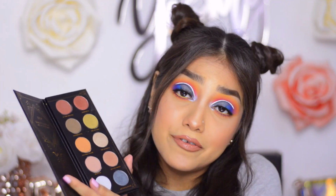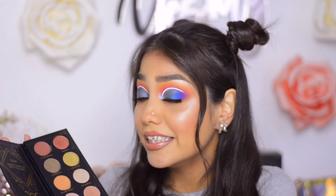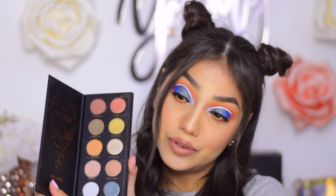I've always wanted to try their products. Their brushes look so amazing. I still want their brushes. But I'm so happy that I finally got to test out one of their palettes and it's actually really nice. I can't wait to make more makeup tutorials with this palette. The next item is by another brand that I've always wanted to try as well. And literally all their products look amazing.